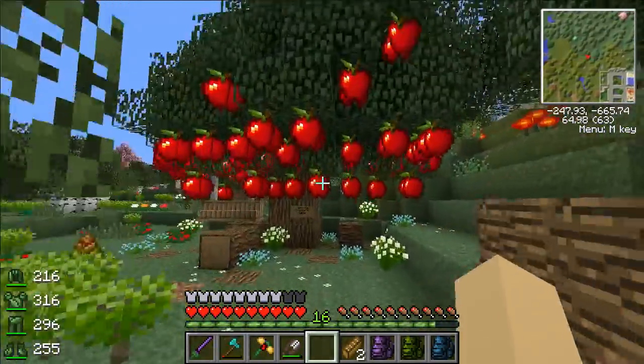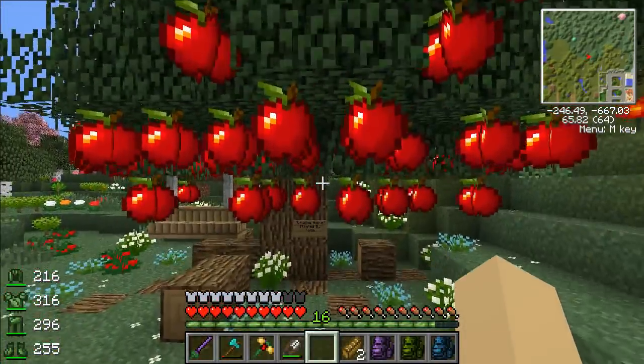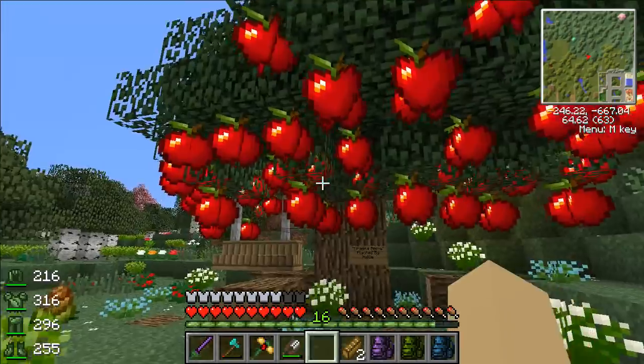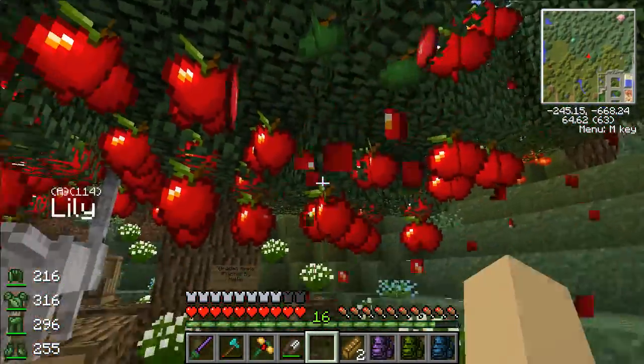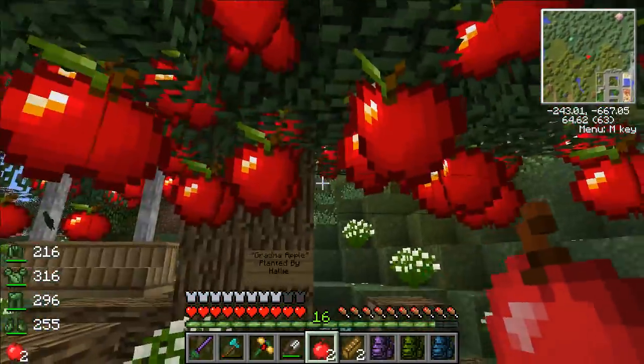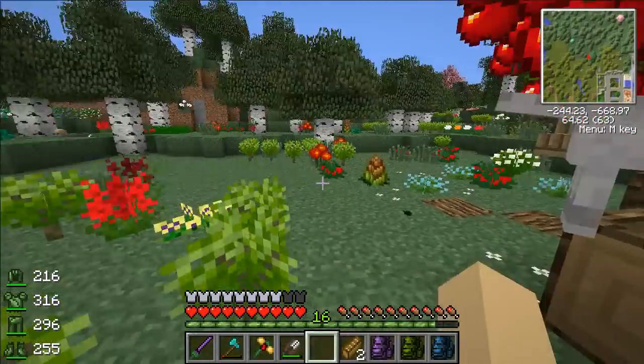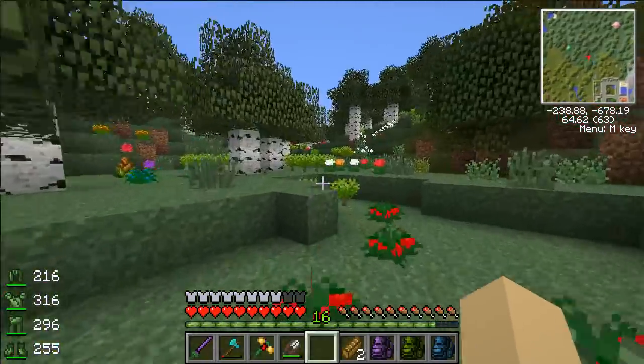Oh, wow, look at Grandma Apple Tree. Oh, that reminds me, we've got so many new trees to show you guys. There's a lot of new trees that I have been planting that I have forgotten to show you. It'll be fun when I finally get a chance to. Grandma Apple planted by Haley. So exciting.